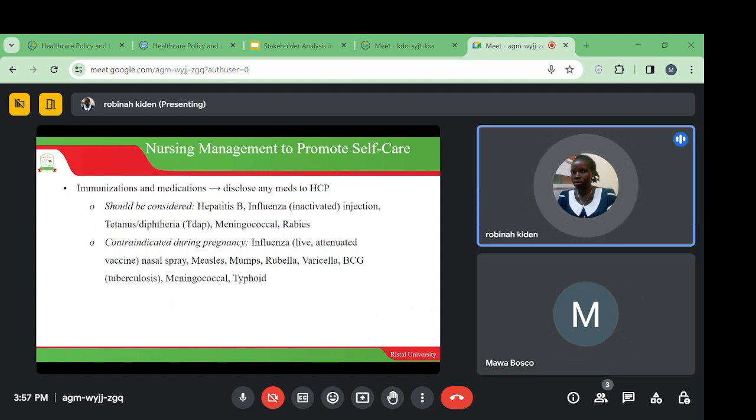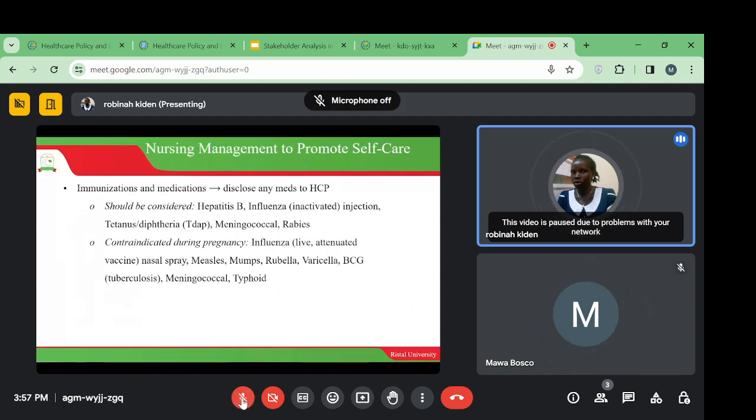Immunizations and medications. Disclose any medicines to the health care practitioner. Hepatitis B and influenza injection should be considered and given to the mother. Tetanus and diphtheria should also be given. Meningococcal and rabies should also be given. So currently at our setting, what is mandatory for all pregnant mothers is the tetanus toxoid injection, which is given in 5 doses for the mother to complete.